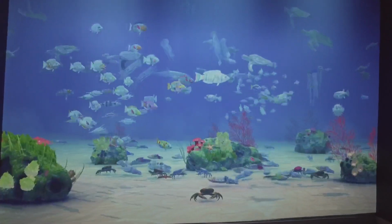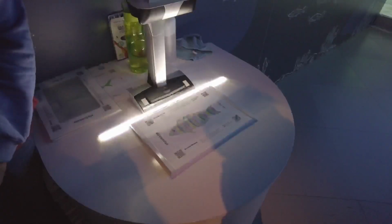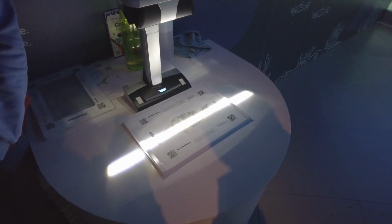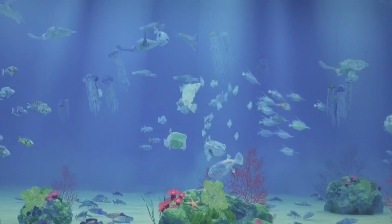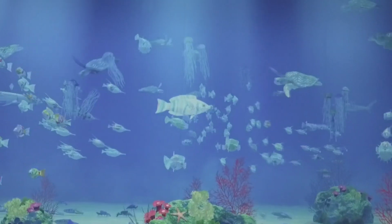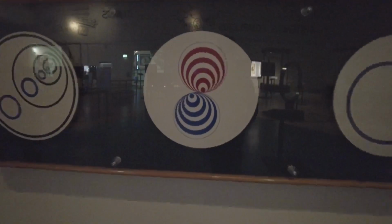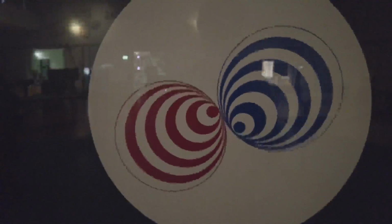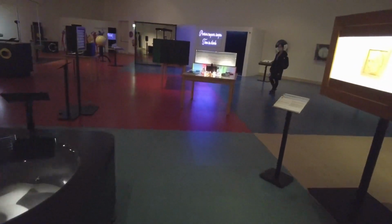In another area, you could find this projector room here where you could color in your fish, and if you had it scanned, the software would scan this fish and then place it into the actual aquarium wall, which is very cool. I've not seen this done before. There's also this whole other room on the first floor, which is dedicated to illusion experiments and different exhibits demonstrating different optical illusions.